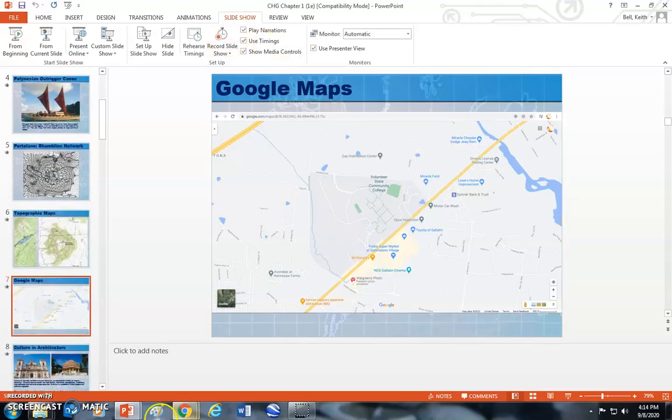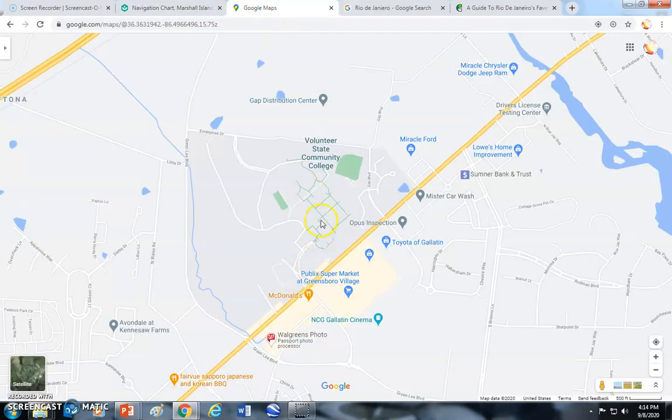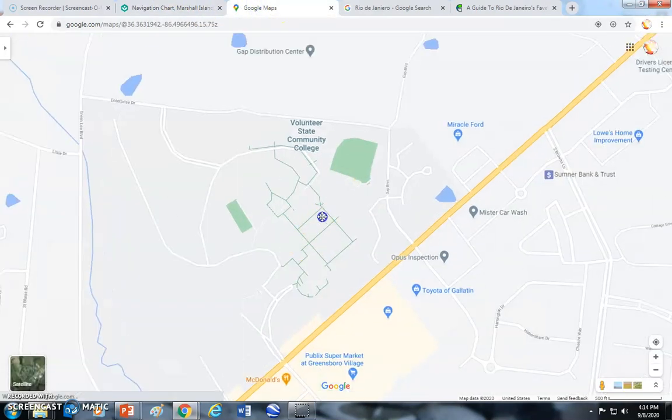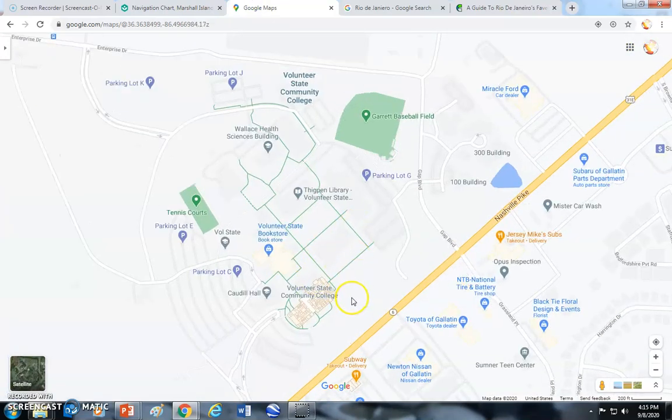In fact, I brought it up over here, so let me see if I can show it to you real quick. See how very quickly you can zoom in and then see more and more about a campus, our campus or whatever that place is. It starts giving you more and more detail.